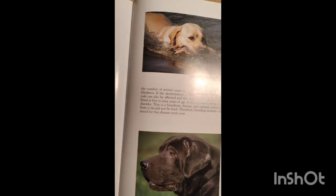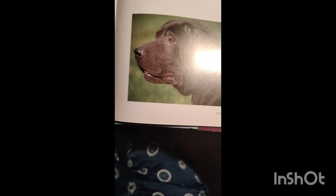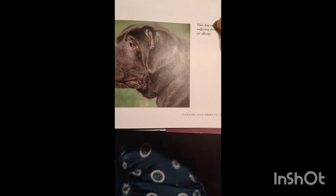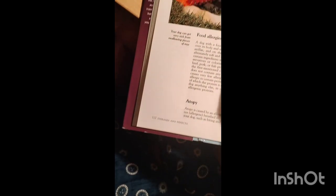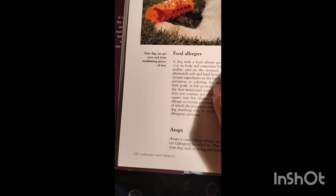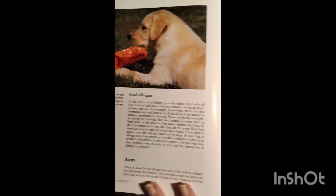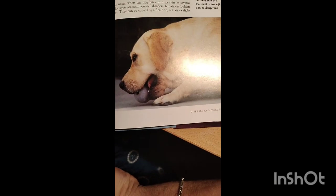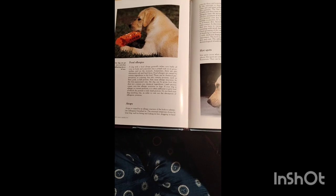So only let your dog swim in safe waters. This dog is suffering from an allergy. Your dog can get very sick from swallowing pieces of a toy. Balls are fine toys, but ones that are too small or too soft can be dangerous.